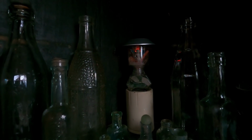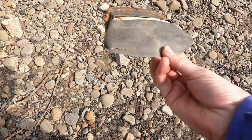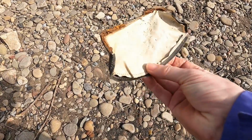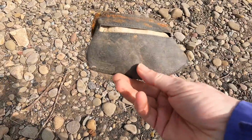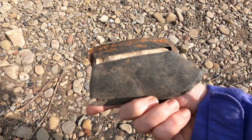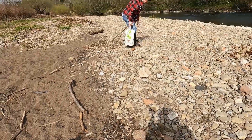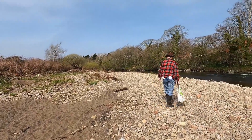This is a bit of a purse, I'd say, from the 1950s, 1960s. So that's an interesting vintage item. I'm convinced there's a dump around here somewhere, but where is it? There's still plenty of beach to be checking.